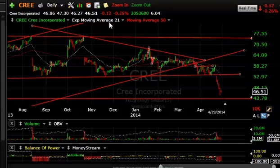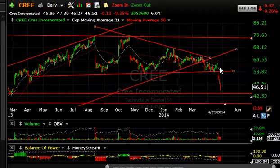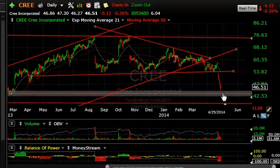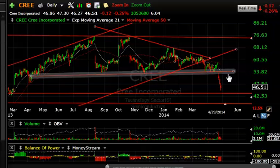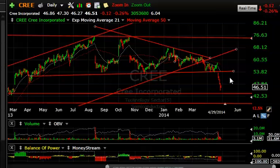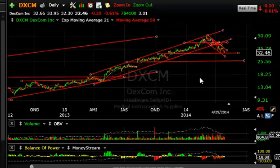Same with CRUS. It broke key support in a topping pattern. So this leg down may be done or near it, with support around 44. If it does bounce back, look for entry up in a range of high 40s to low 50s. And then the eventual target on CRUS is somewhere around 38.